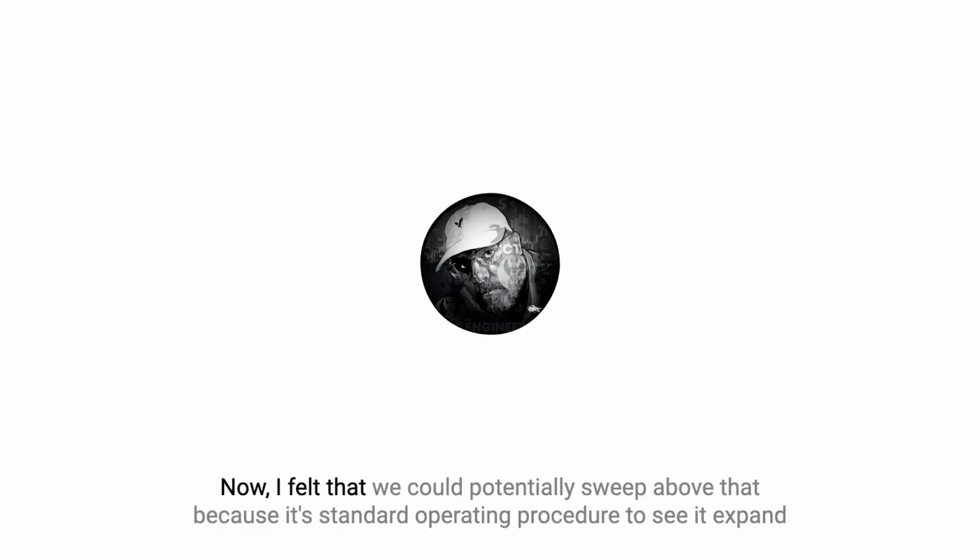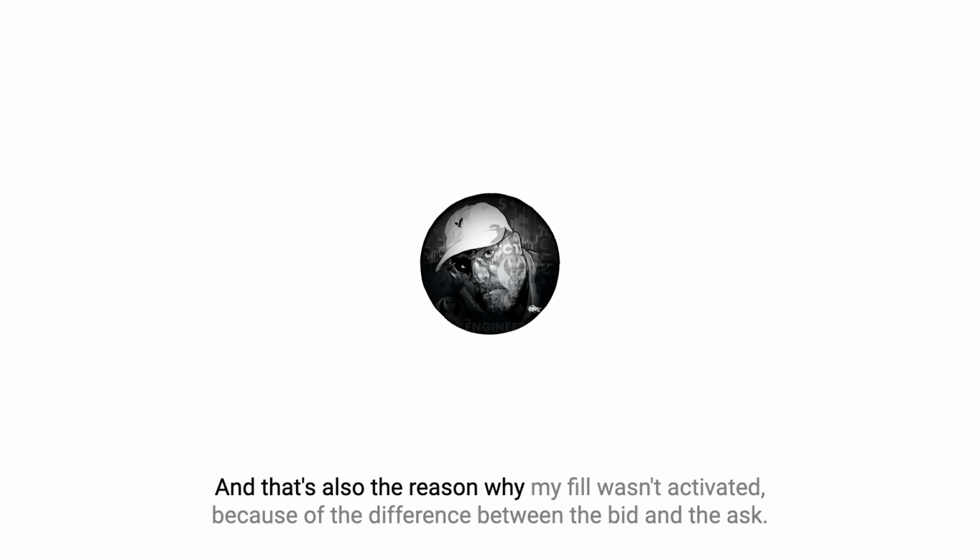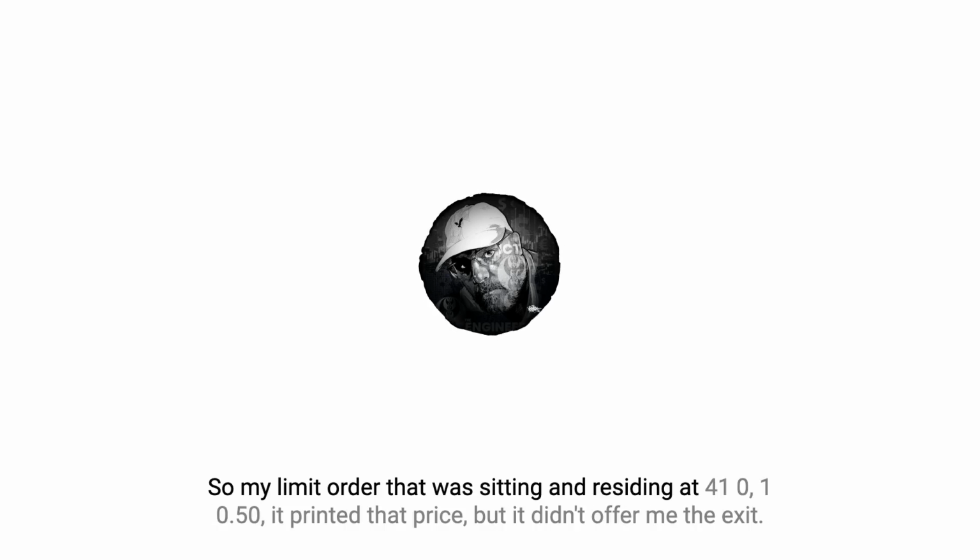Now, I felt that we could potentially sweep above that because it's standard operating procedure to see it expand a little bit past it. So that's why I was calling 4101.50. And that's also the reason why my fill wasn't activated, because of the difference between the bid and the ask. So my limit order that was sitting and residing at 4101.50, it printed that price, but it didn't offer me the exit.